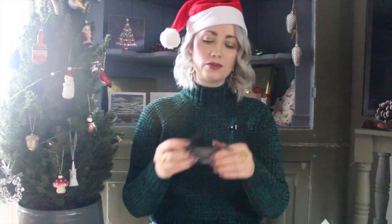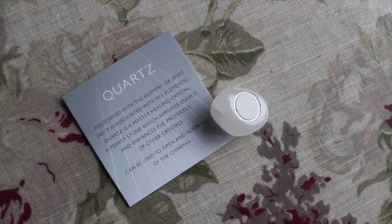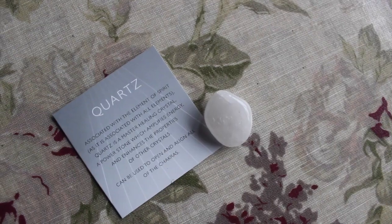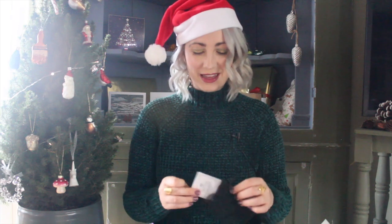Okay, let's have a look at our crystal, which is of course going to be a nice one to connect us to spirit. So we have quartz, and they have inscribed a little circle on it, so you've got the connection to spirit, and it says quartz is associated with the element of spirit as it is a master healing crystal, a power stone which amplifies energy and enhances the properties of other crystals, can be used to open and align all of the chakras. So yeah, you know quartz is like the master. The master. So yeah, that's beautiful.